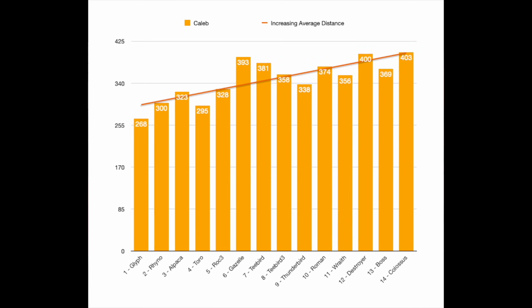Now, Caleb's results were pretty much in line with the rest of us. We see, again, a steady increase in distance all the way up. And this is effectively what we saw in our previous test with Discraft discs.